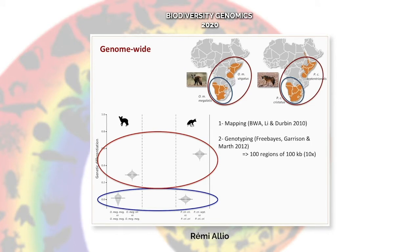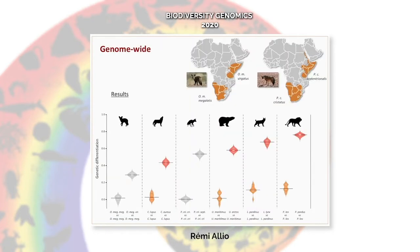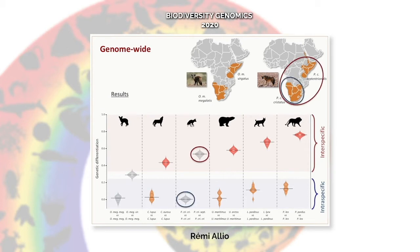Because it's difficult to define a threshold to consider subspecies as different species, we created a dataset composed of 4 additional pairs of well-defined species of carnivores. For those species, we used the same number of individuals and we estimated the 2 same indexes. These additional pairs of species allowed us to determine a threshold between intraspecific and interspecific genetic distances. As you can see, the 2 populations of aardwolf are more structured than the 2 well-defined species Canis lupus and Canis aureus. Given this result, we think that the 2 species of aardwolf might be considered as different species.